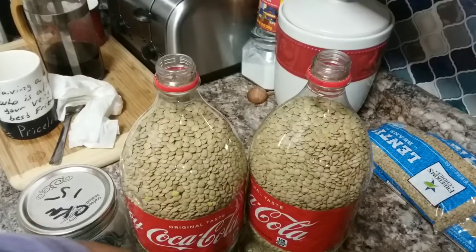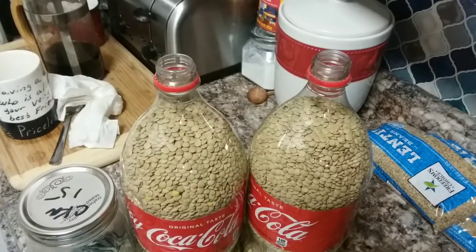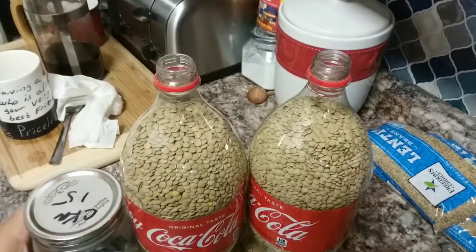Oh, wait a minute. We've got 2 stragglers here. Can't leave them behind. We will not leave a lentil behind.